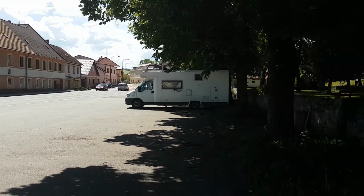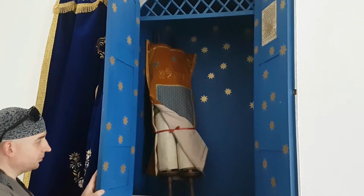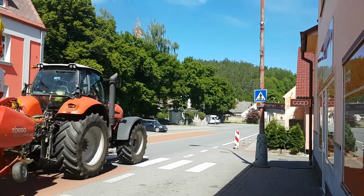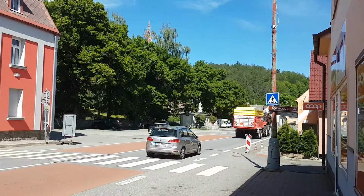Of particular interest to me in the village was the rather large synagogue, which is today a museum. I need to point out that I do not speak Czech, and I may have mispronounced the words here. I do, however, understand the language and I can read it.